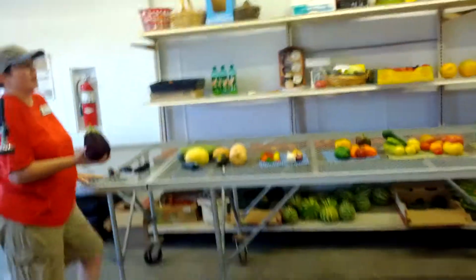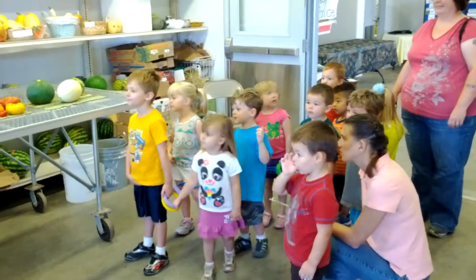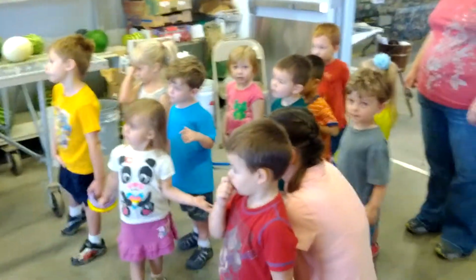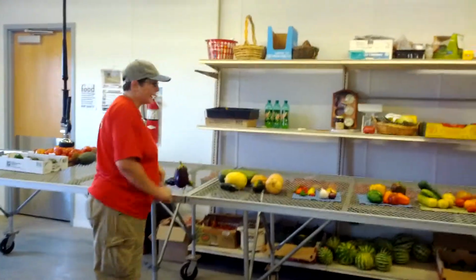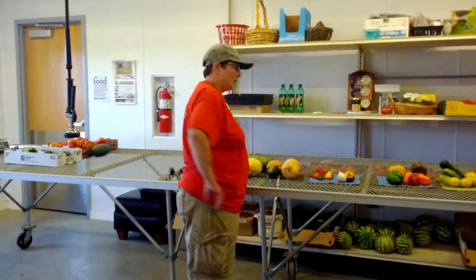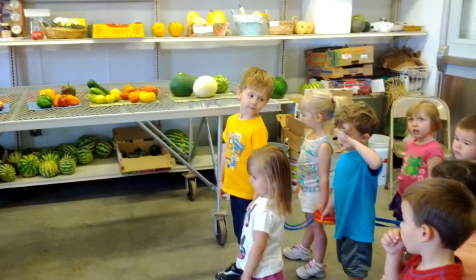Wow. Oh, here's another one. Does anybody know what this is? Now, I bet this will stump you. No, you don't know what that is? It's an eggplant. You maybe never had an eggplant before. But can we eat them? You can eat them. They're pretty tasty too. I don't like eggplant. You don't like eggplant, but you like tomatoes. Yeah, okay. I love tomatoes. You love tomatoes?